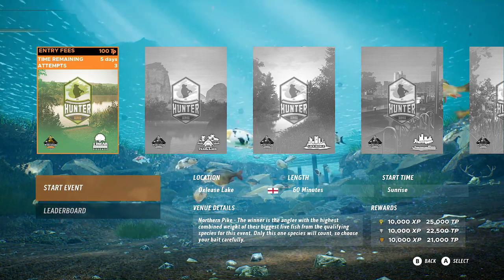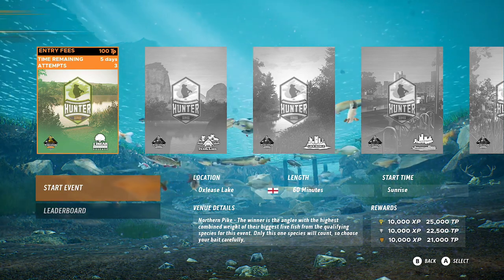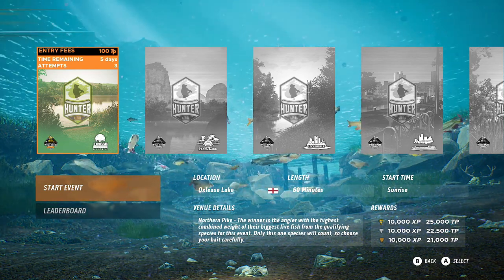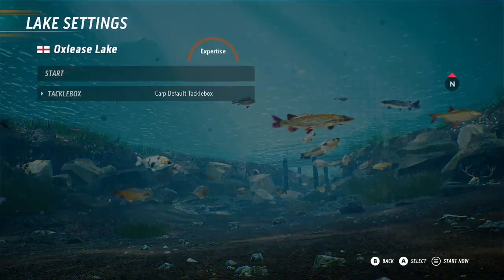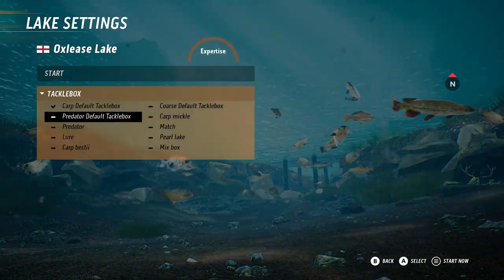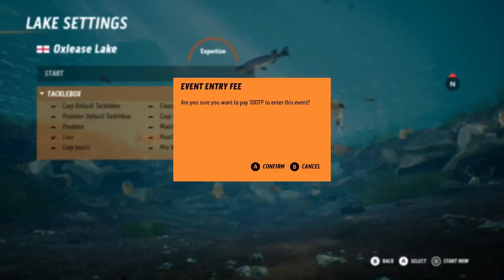Right, here we are heading for the Hunter series off to Oxlease Lake. At sunrise, apparently we're looking for northern pike. They come out to play at sunrise. You never know, they might not. Yeah, I know. Lure test box I'm going to use. That's just my lure box.